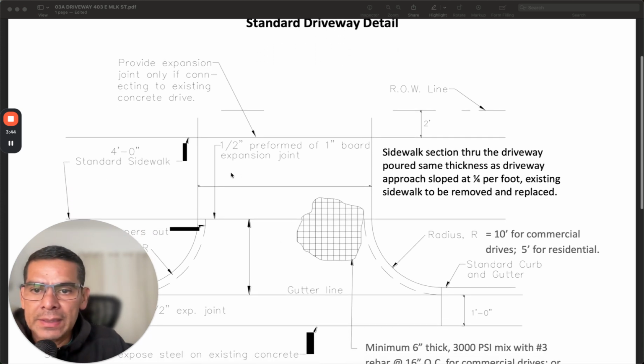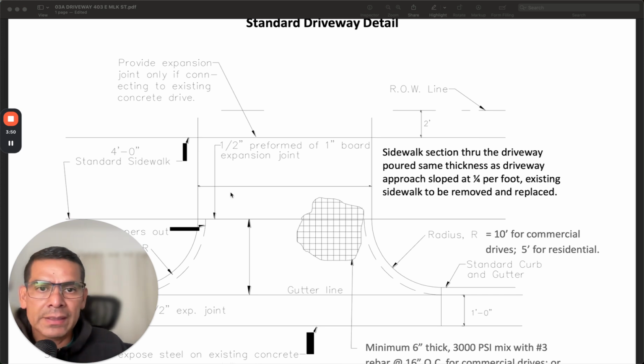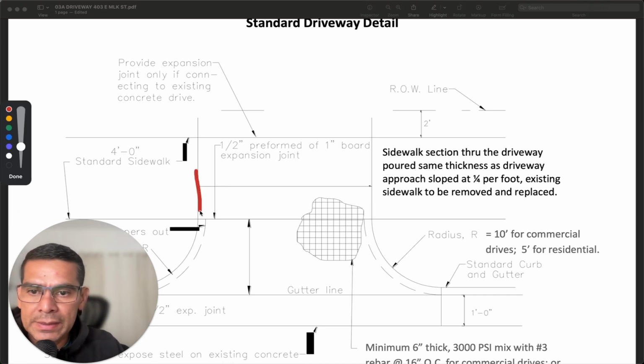Now they don't give you the distances here because you might want a 13-foot or a 14-foot driveway. It's whatever you want, right? But they've approved the 12, so we went with the 12. Basically what I'm doing right now is looking at this here. Let's make this blue. We're basically saying, okay, this is 12.